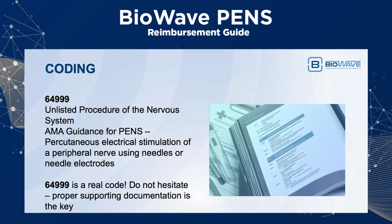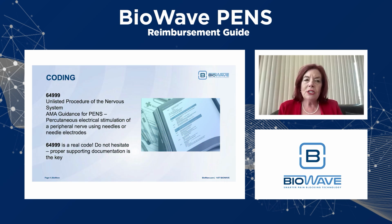So, the coding. The AMA has given very specific guidance for the BioWavePENS. They have advised us to use code 64999. It is an unlisted miscellaneous procedure of the nervous system. And the AMA has defined PENS, of course, as the percutaneous electrical stimulation of a peripheral nerve using needles or electrodes. So again, do not hesitate to use 64999.